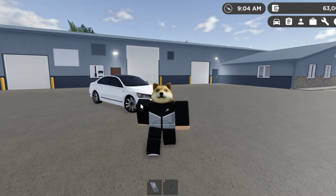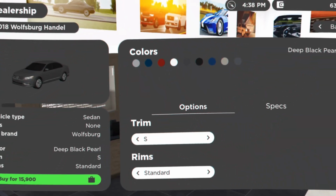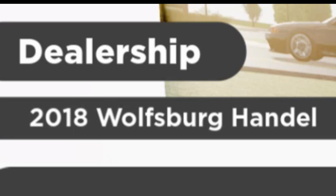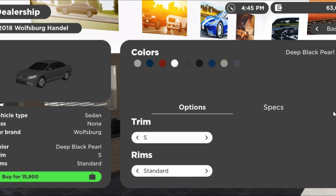Alright, now it's time for the dealership specs. Alright everybody, so here we are at the 2018 Volkswagen Passat's dealership page, also called the Wolfsburg Handel, as you can see in the dealership. Now this is also one of the recent additions. It came out actually last update, and it is a remodeled car. Well, not really remodeled, but the 2012 was the actual remodeled one, but this is just the newer generation of the Passat.